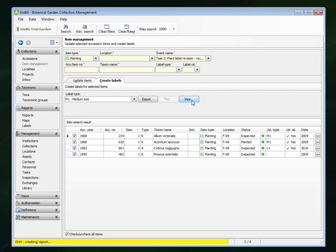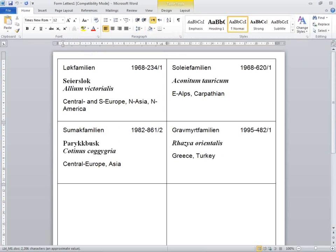Depending on your printing regime, you can have export features that just send a spreadsheet or tab separated files, etc. These are all defined in the system. We also support Word templates, which are supported by a number of different label printers. So you have plenty of different choices here.